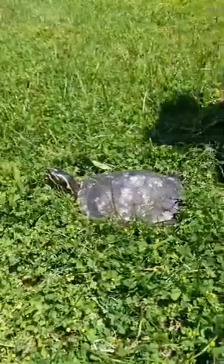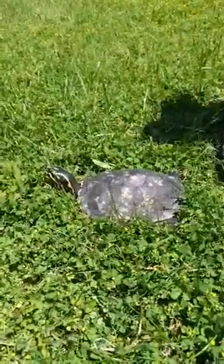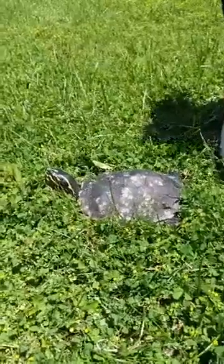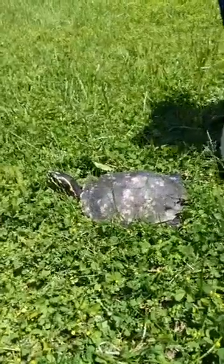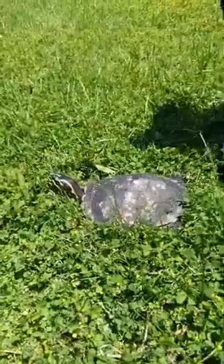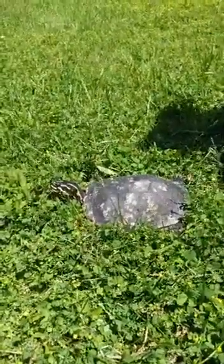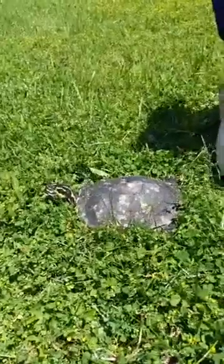They need a lot of room for swimming. They need a lot of filtration. Their tank gets cleaned at least a couple times a week. They can be pretty dirty animals. So a lot of care goes into turtles. I like to tell people that there's really no such thing as an easy pet.